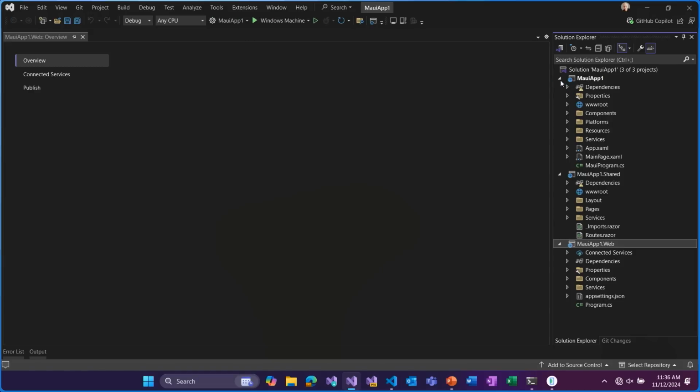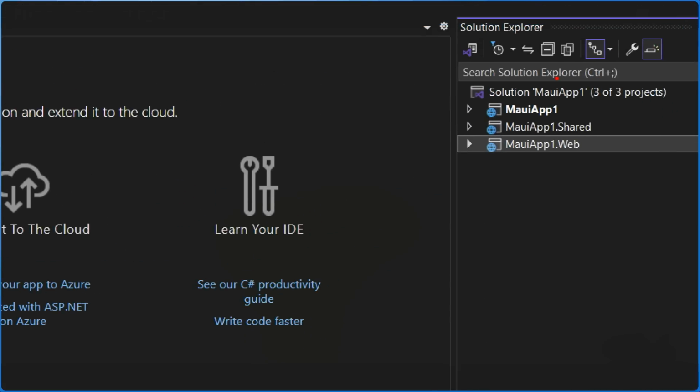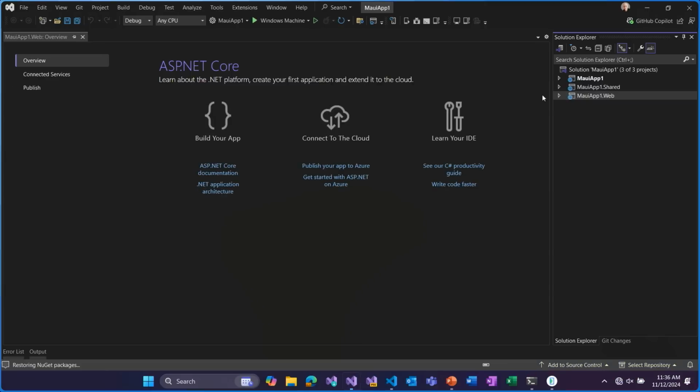So if we look at what this has got in the Solution Explorer, let's collapse these down a little bit. So here we have the .NET MAUI project. That's our Blazor Hybrid app. That's what's going to target Mac, Windows, iOS, and Android as native clients. Then we also have a web project. That's just a standard Blazor web app. And then we have this shared project, which has all of our Blazor code. All of our Blazor components live in here. So we've got our counter component, the home component, the weather component, and so forth. Okay. So let's see if this works.